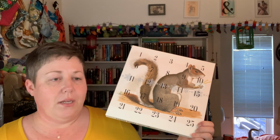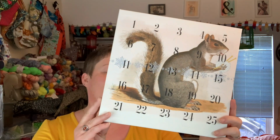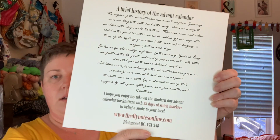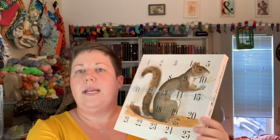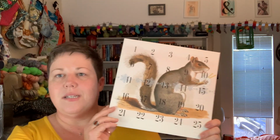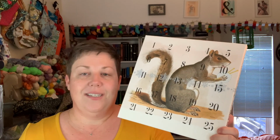I do have a couple of things that have come in the mail that I wanted to show you. One, I got the first of, don't judge me, 3 Advents that I purchased for Christmas, Advent calendars. This one is a stitch marker Advent calendar from Firefly Notes Online. It's woodland animals, I think, is the plan. I love the fact that on the back she's got the history of the Advent calendar. They're all woodland creatures in here, so I'm really excited about that. Obviously, I won't be able to open it until December 1st, but it's waiting for me.